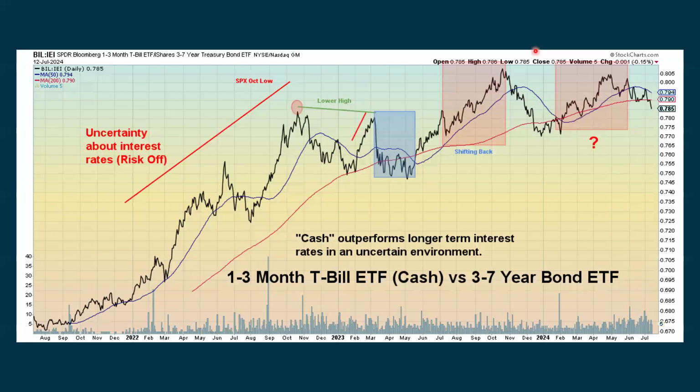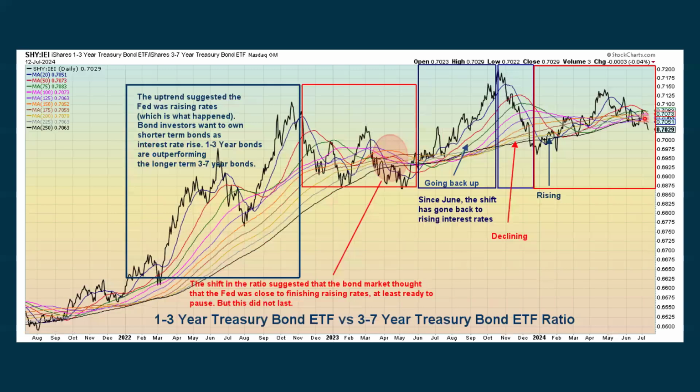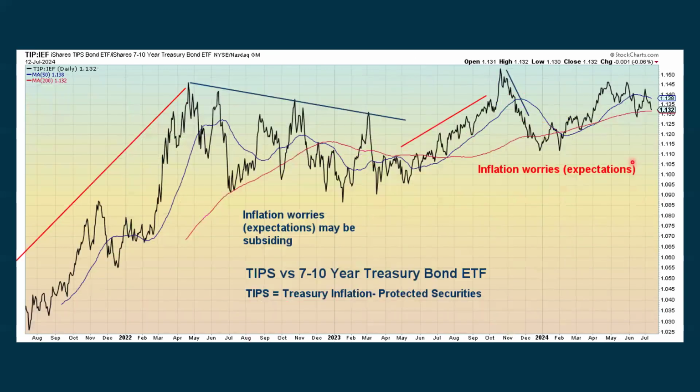Then we look at 1 to 3 month T-bills, which is cash, and compare them to 3 to 7 year bonds. We want this to continue to decline, but the reason why it's negative is we're still seeing an uptrend with this ratio. We want this to really fall and eventually see the blue line cross below the red line. And the same thing is true here with the 1 to 3 year bonds and 3 to 7 year bonds. This is falling. It's looking better, but we want to see this go and all the lines in the rainbow start to turn down as well. We want to see that same thing here with TIPS to 7 to 10 year treasury bonds. We want this to go down and eventually see a death cross with this ratio.